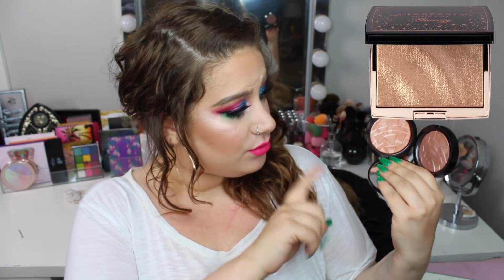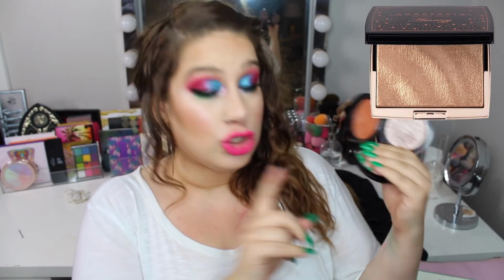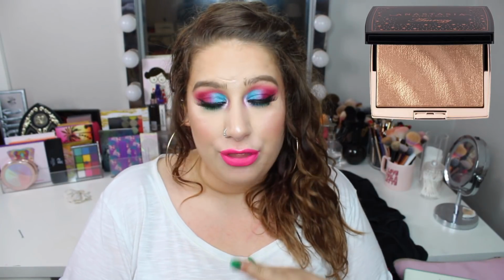I have these 2, but they did release one that is called So Hollywood. And that one I heard, I cannot confirm it, but I heard that they were kind of like the same thing. So I would love for them to come out with a highlight in that shade, because honestly, ABH doesn't really have a highlight like that in a single. I know that they have all of these different glow kits and such, and I also have some of their glow kits, but honestly, I don't know what it is about me, but there's something about me that just isn't really drawn to highlighter palettes. I prefer them in singles.